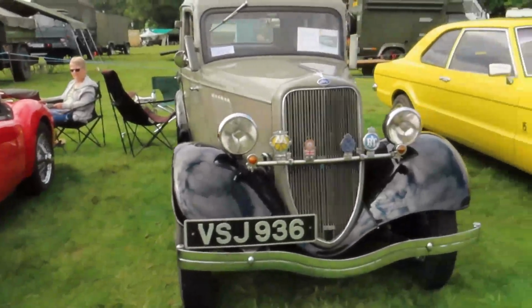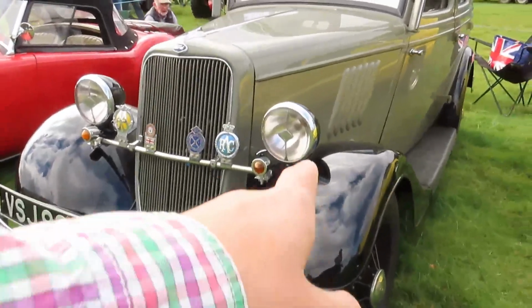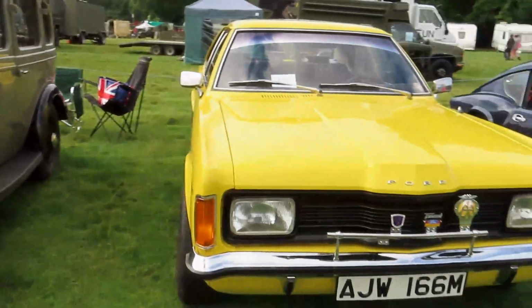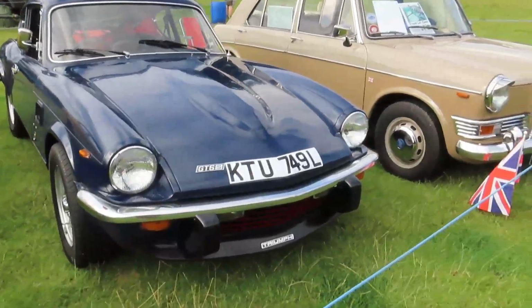Next, that is a Ford Model Y. That's a bit of a rarity. I like the Ford branded headlights on there. That really, really suits the car, that. Bit of a mad Ford over here. Next to all, this is definitely a bit of me.